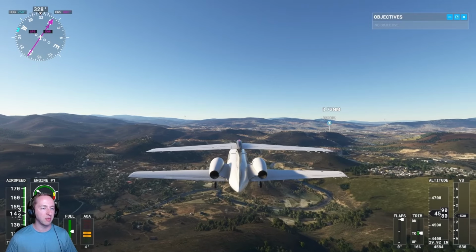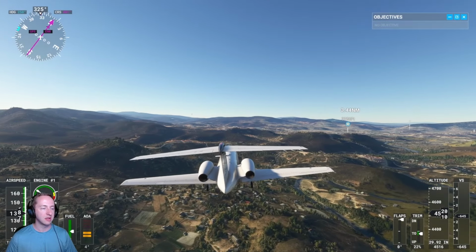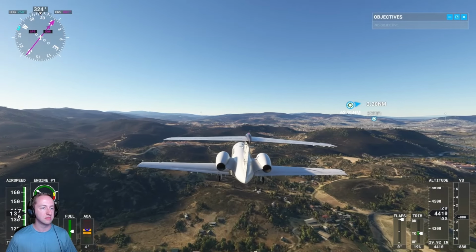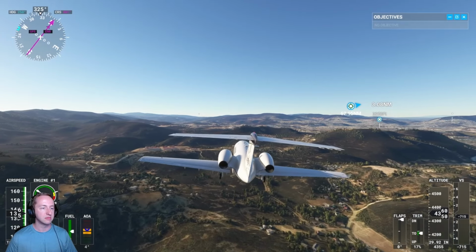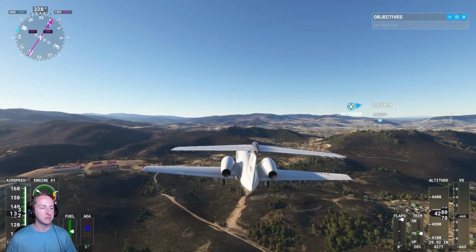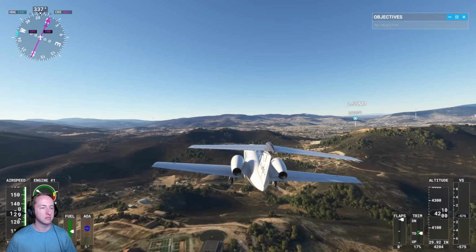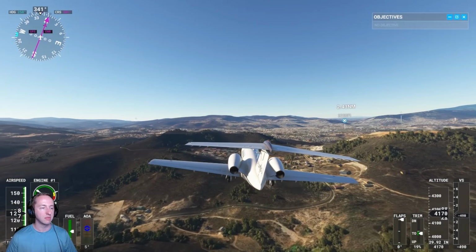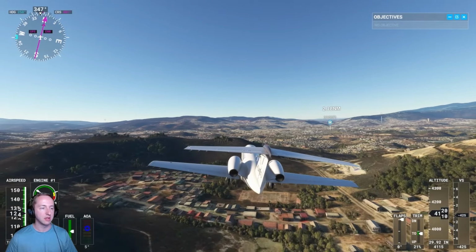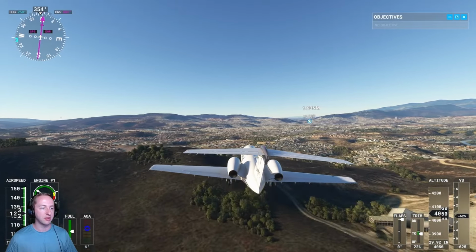I think I see where it's supposed to be at, and it's supposed to get right between these little mountain ranges, little hills. It's going to be a tight one. It's going to be a tough one. Look at the landing strip there. Look at that.